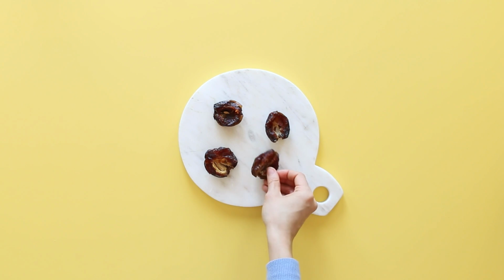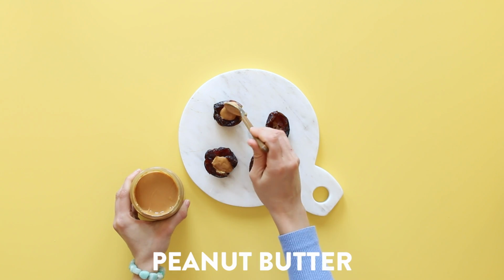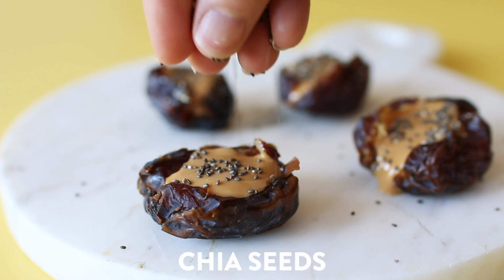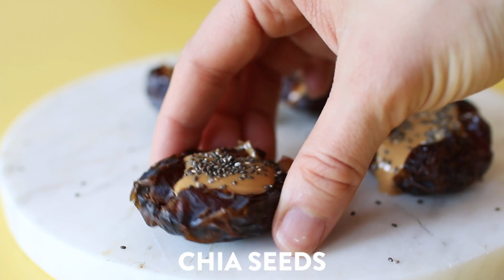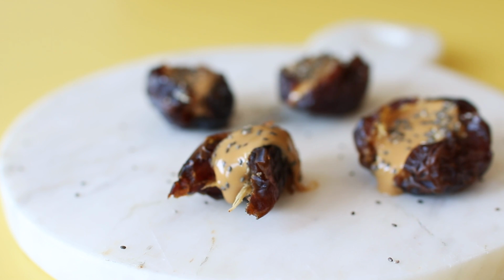So I'm taking out the pit and I'm just opening it up. I'm adding in some creamy peanut butter. I love one that already has a little bit of sea salt in it. And then just for nature's sprinkles, I'm adding in some chia seeds, which add a nice little crunch, but they're also full of fiber and just a healthy topping.